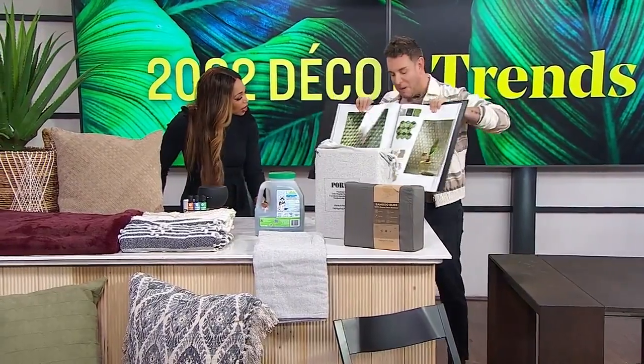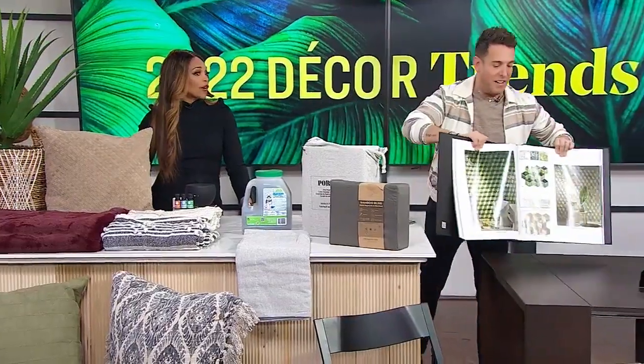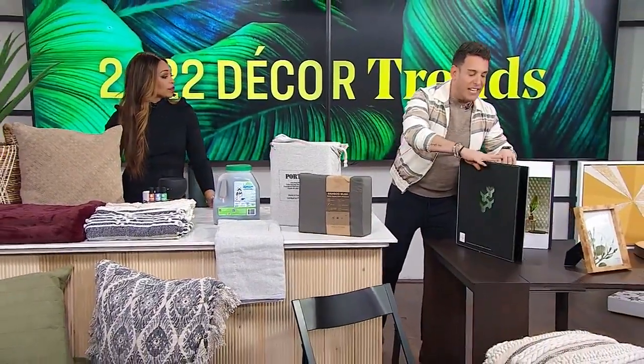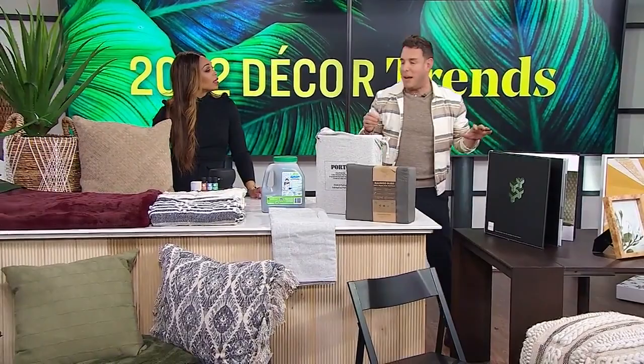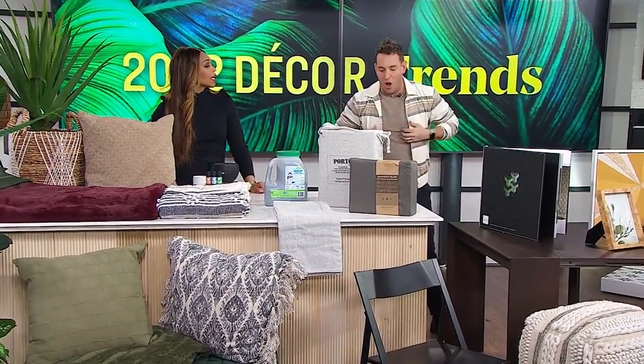It's paper? It's paper. Feel that. So this is paper? That's paper. Okay, that's very cool. Very cool, right? That's incredibly cool. And the thing is, it's paper, but it is a vinyl back paper, so you can put that in a bathroom. You can put it in a space that has high moisture. Also very, very cool. Okay, I love that.